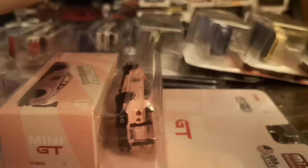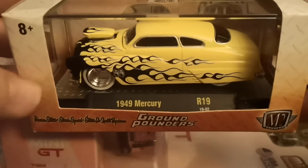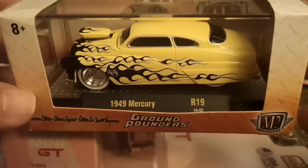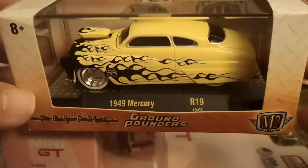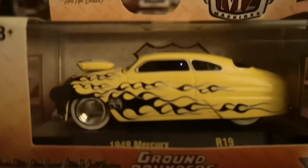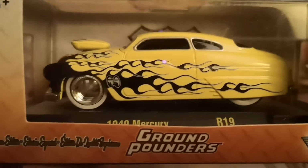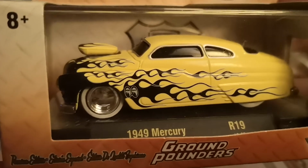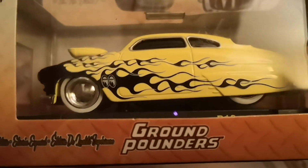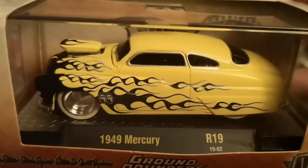Next up, I'll show you quickly my only M2 in this show, and it's also my only M2 ground pounder. The '49 Merc, one of my iconic cars, if we're talking about the specific model there. So kind of like a tuned car, but way higher in quality. In the Moon Eyes deco, with the big blown V8, the moon discs, the white walls, the black flame job on the yellow enamel paint.